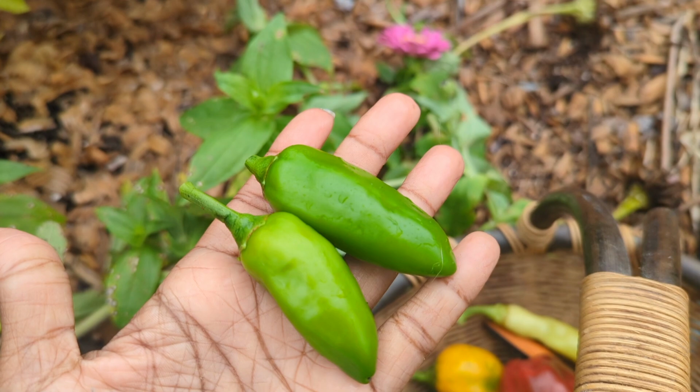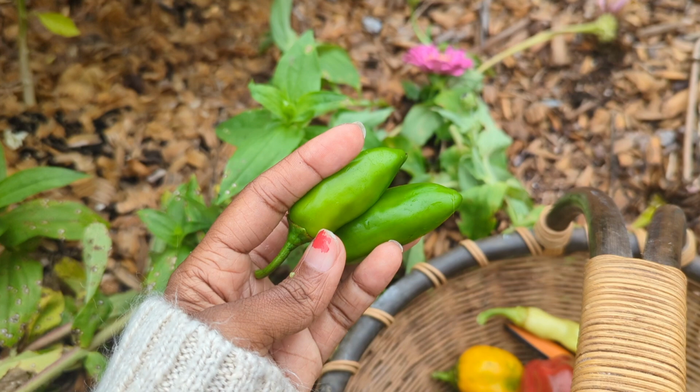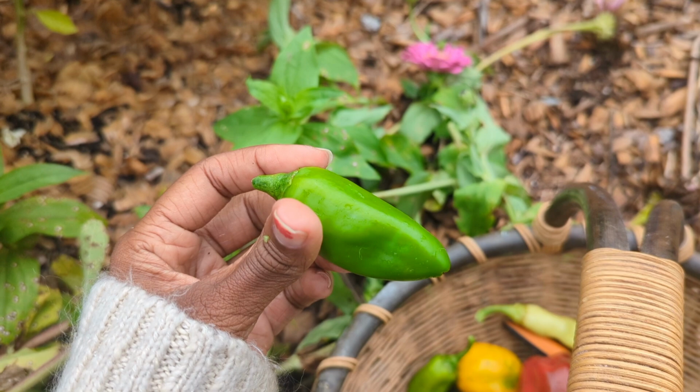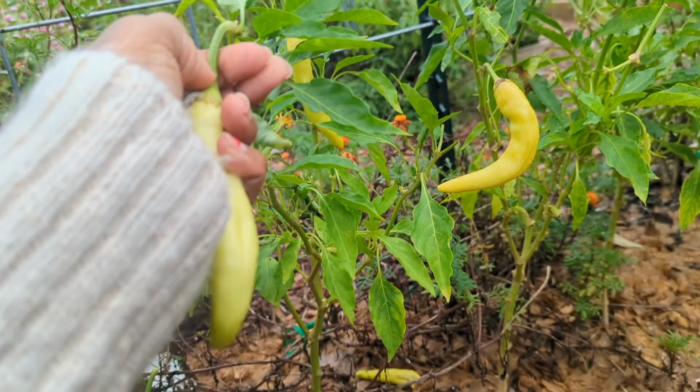I have no idea what type of pepper these are. I did plant jalapeños, but I don't know if these are the first peppers that look like this. So I don't know. I don't think they look like this. This doesn't really look like a jalapeno, but I don't know. Okay, we have some more banana peppers here.